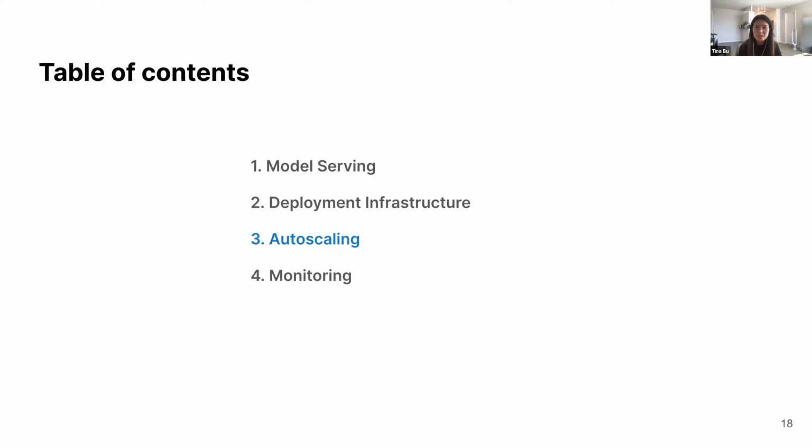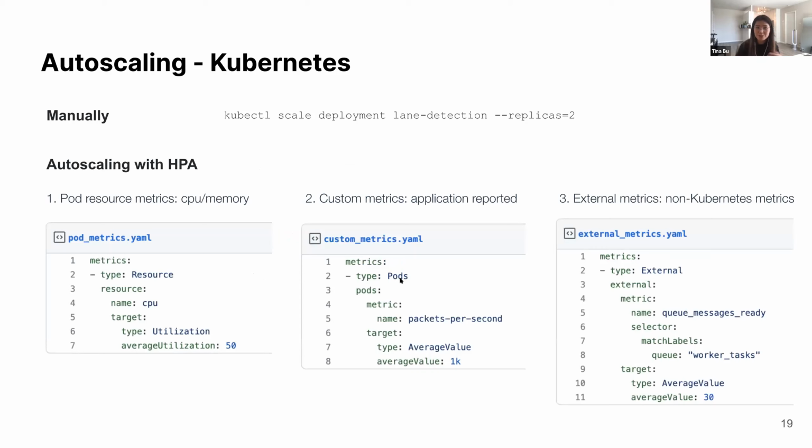For us, we mostly serve customers in North America, so our traffic varies a lot depending on the time of the day. 70% of our videos come between 4 a.m. and 1 p.m. PST. And Kubernetes has a lot of tools to help you scale your applications. So first, you can manually do that. This is an example of me setting this lane detection deployment to have 2 replicas with 2 pods.